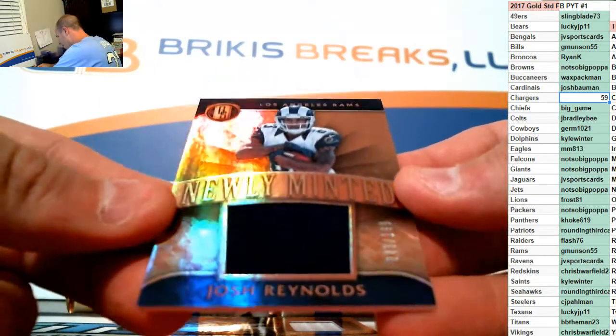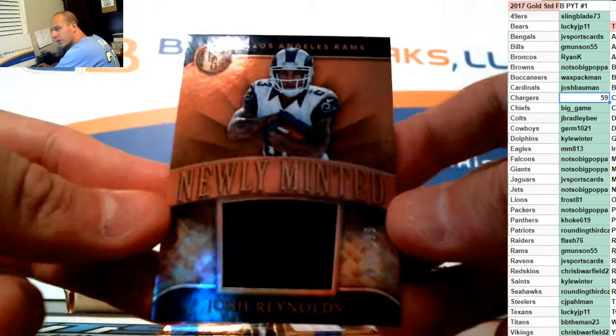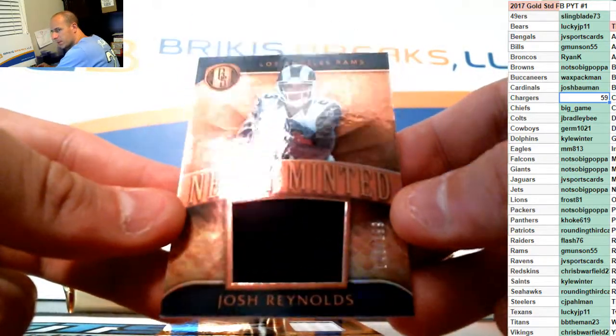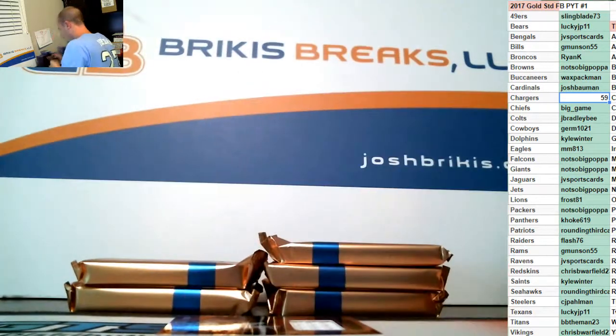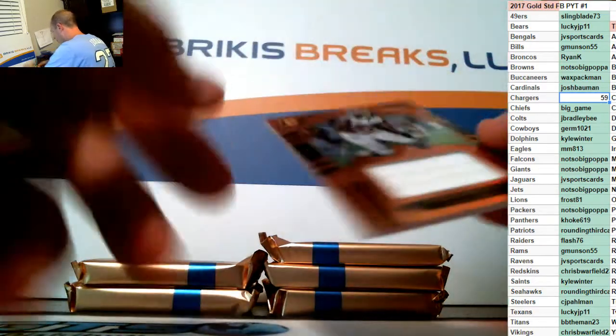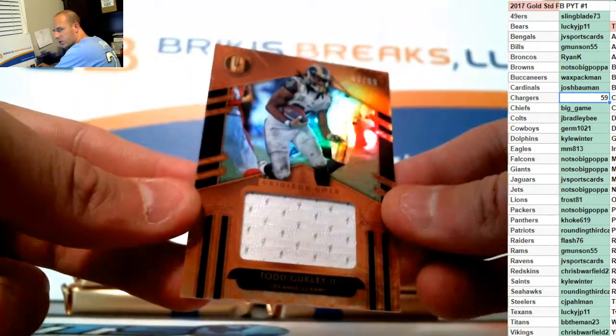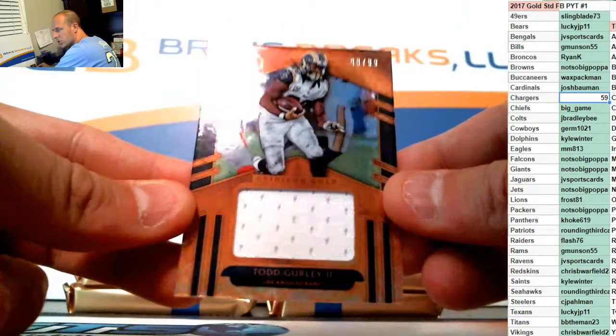Out of 199, Josh Reynolds, newly minted jersey for the Rammies. Going to G. Munson, Josh Reynolds. Back to back for the Rams, out of 99, that's Todd Gurley. Jersey card, Todd Gurley, G. Munson.